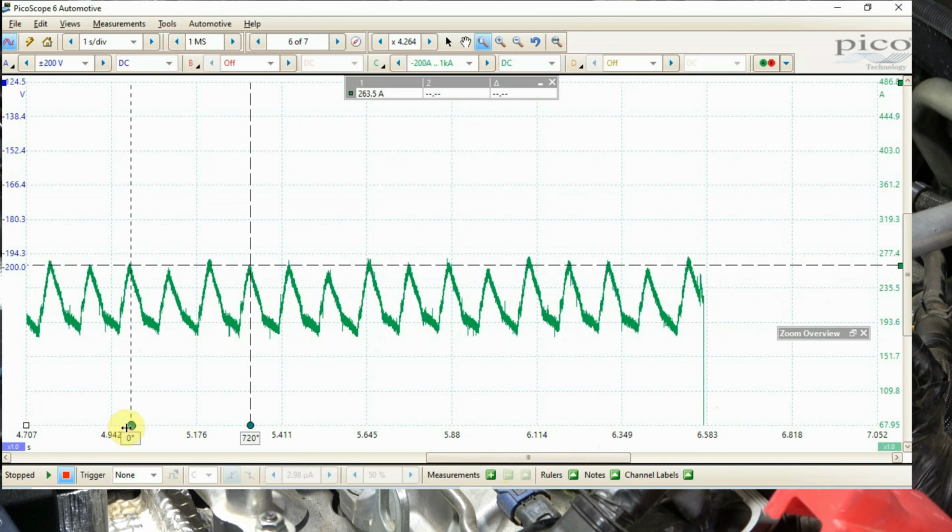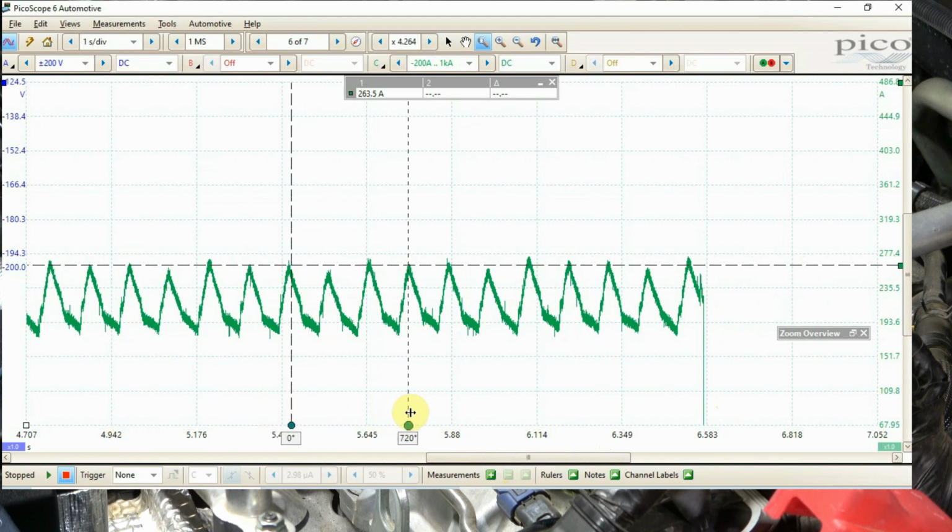And let's go here. And then 1, 2, 3, 4. Again, number 2. It's definitely looking like the number 2 cylinder is a little bit low on compression. But is that enough to cause that fuel compensation issue? Not too sure.